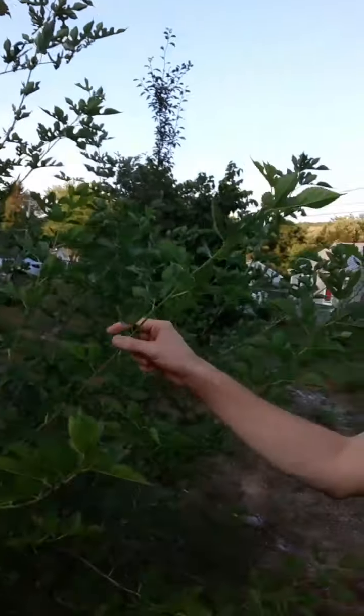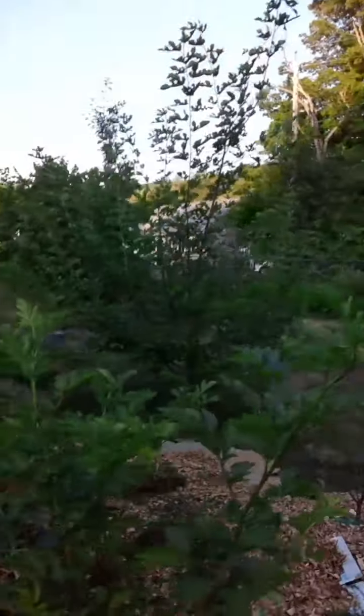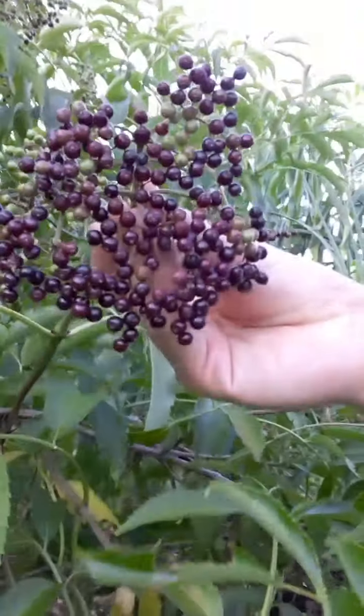Here's a peach tree. Wait, what? This over here is a mulberry tree. It hasn't produced any mulberries yet, but probably next year because it's really taken off this year. Sea berry. And last but not least, I want to show you some of our elderberries, which are starting to turn. Supposedly it's still another couple weeks until they're ready, but those are definitely starting to ripen really well right now.